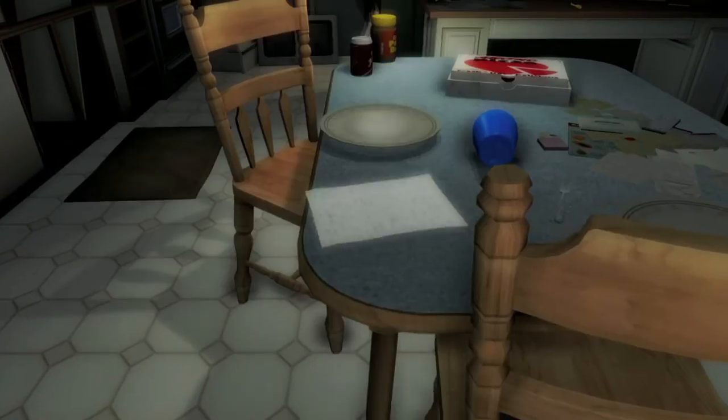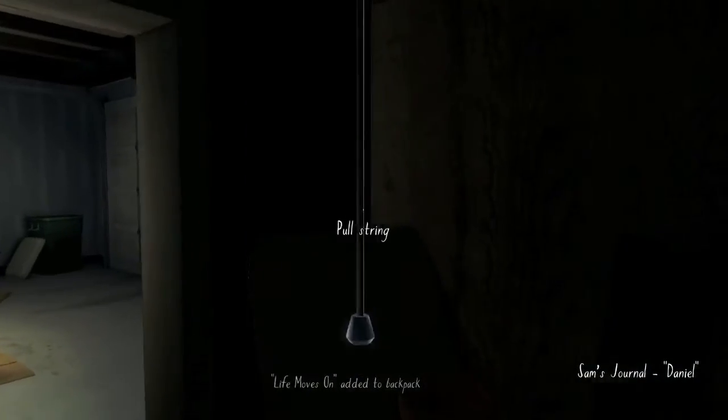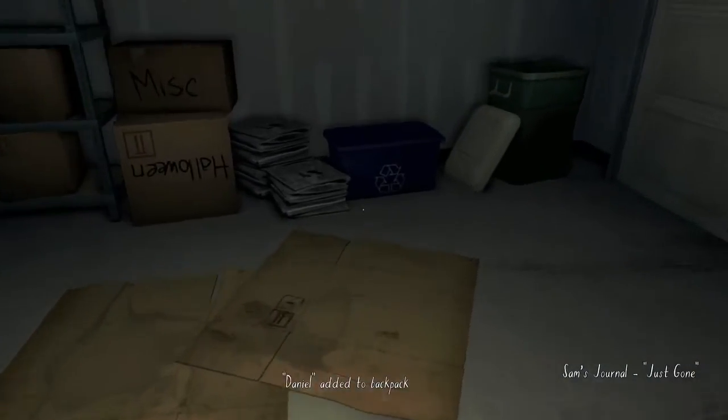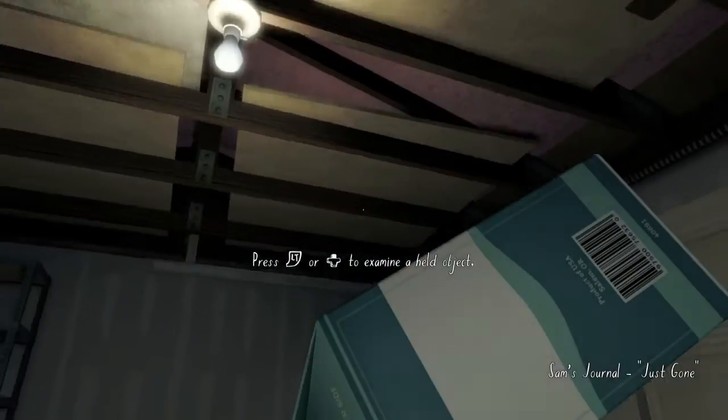Go in the kitchen and make sure you grab the note on the table. Very easy to miss. Open up the door to the garage, and what you want to do is not read that paper because that doesn't have any journal. I accidentally clicked it by accident. Grab the green beret off of the bike handle, and then grab the milk out of the recycling bin.